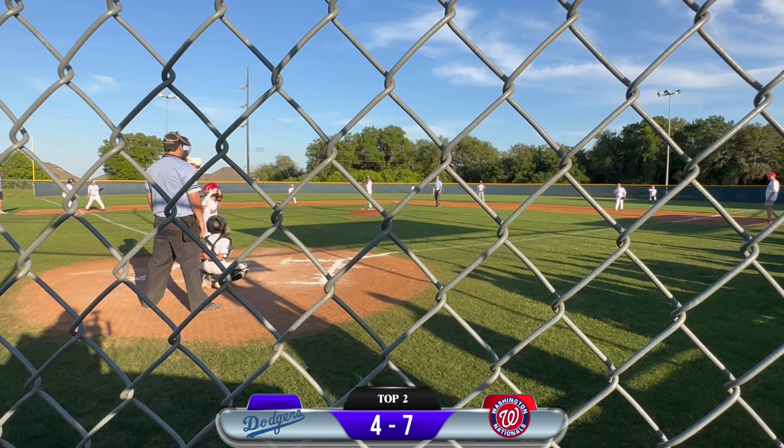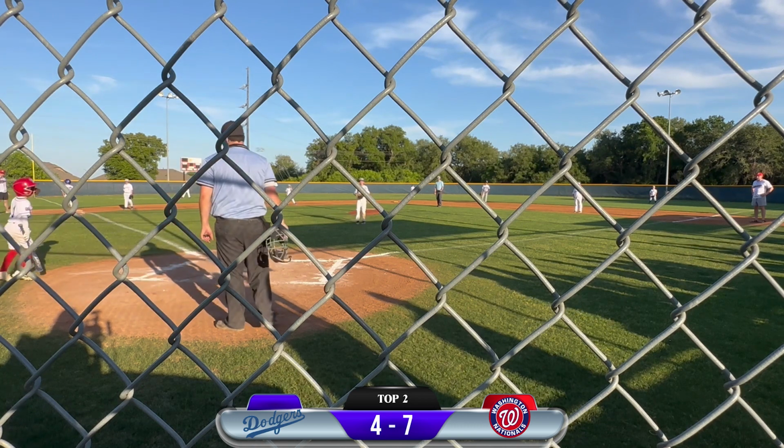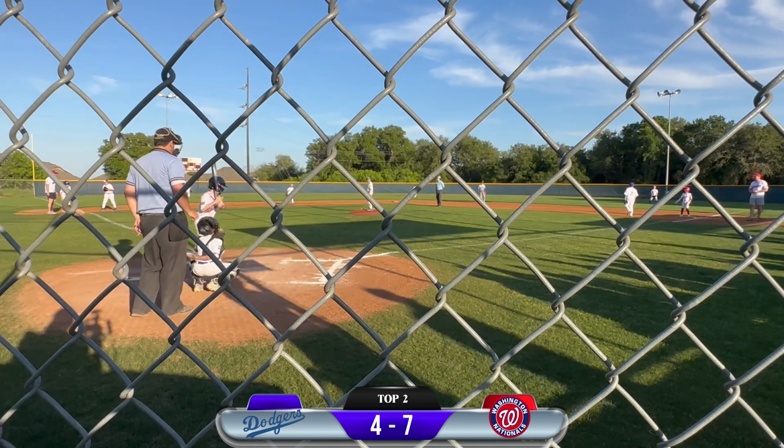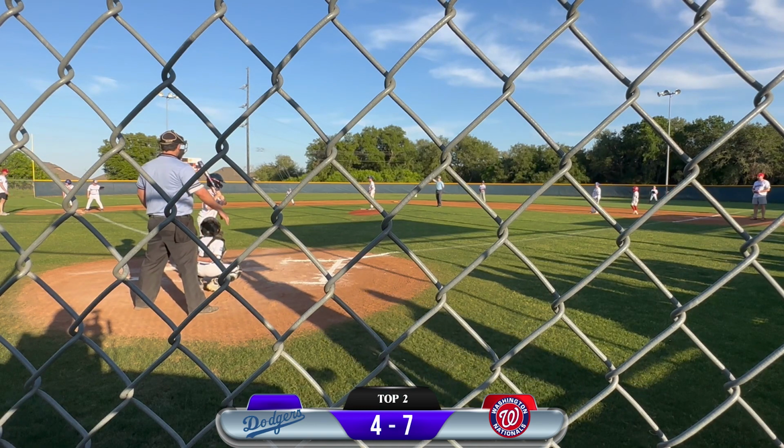3-1 from the stretch. Cole still on 3. And this pitch is high, and Beckham will walk, and the ball goes by. Cole stays put. So number 2-hole batter, Whalen, who had a laser to the outfield last at bat, up again here.